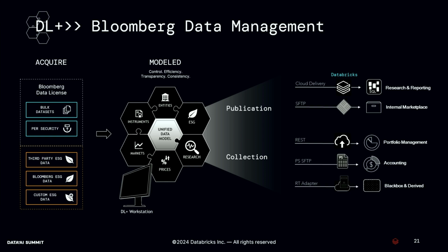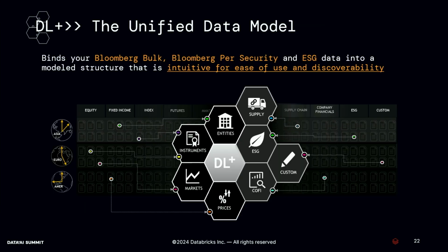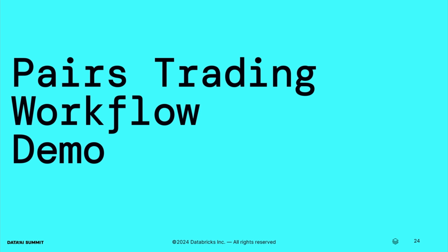So what the Bloomberg Data License Plus management system does is it looks at it through the lens of every entity has an instrument that is associated with it. Every instrument trades on a market, and on every instrument in a market, there's a price for that. Once you've done those core linkings, any given data set or product is very easily tied into that so that you can have a 360-degree view of any entity that you're looking at. And that's seamlessly delivered either through FTP, REST protocols, or, as we're all here to talk about, into your DL Plus or into your Databricks instantiation. So yes, the unified data model makes life easier. And with that, let's jump into this workflow around pairs trading.